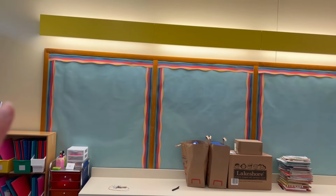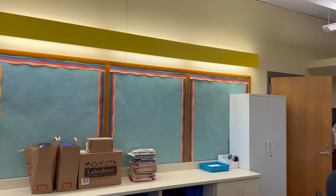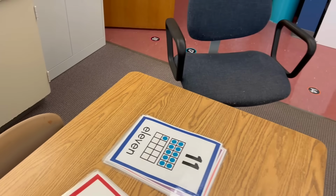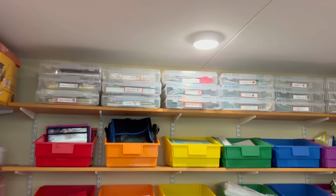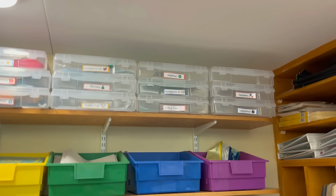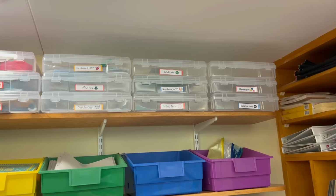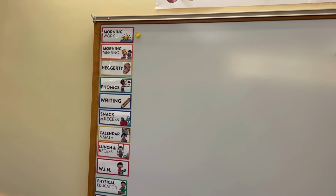I had Parker take down the 120 chart, and I also took down all of the numbers to 20 anchor charts, the little reference posters that we'll use. Each of these I will put up here. I'll talk about this in my organization video, but this is how I have all my units organized. Numbers to 20 is right there, and that's where I'll put those posters. When we're ready to do that unit, I'll just take down that container and get everything I need. I also took out some small things like my schedule chart.